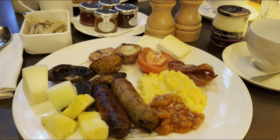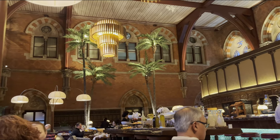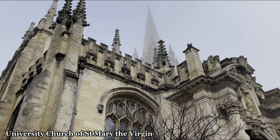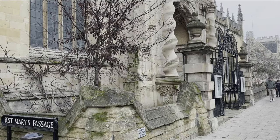So after my fourth consecutive English breakfast at the St. Pancras in their beautiful breakfast room, we took the train and headed towards Oxford. Stop number one of the day was visiting the University Church of St. Mary the Virgin.